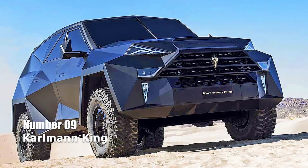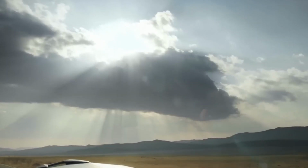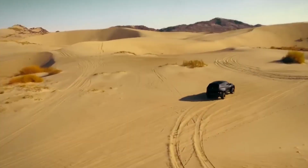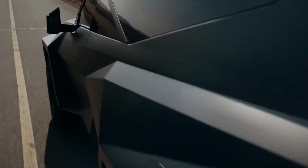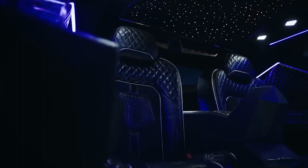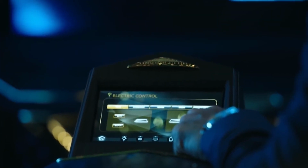Number 9. Carlman King. It is the most expensive and luxurious SUV in the world, and it was manufactured in Italy using a Ford F550 chassis. It is 6 meters in length and possesses a weight of 6 tons. It can traverse challenging terrain, such as sand, with ease. It is equipped with a 367 HP engine and has a limited top speed of 87 miles per hour.